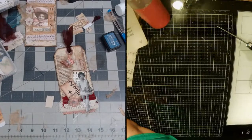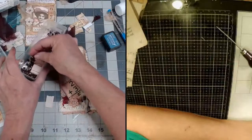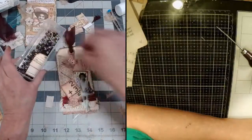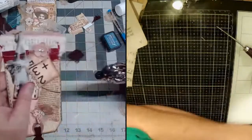Oh, don't you dare blame me. Y'all stay here. I use the tiny eyelets. And look, I'm going to do like this down here. Put an eyelet down here. Yeah, I like that.